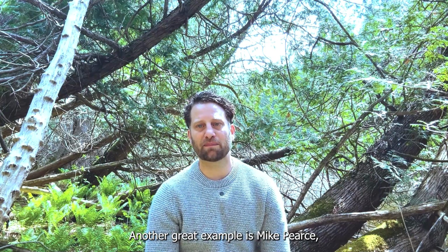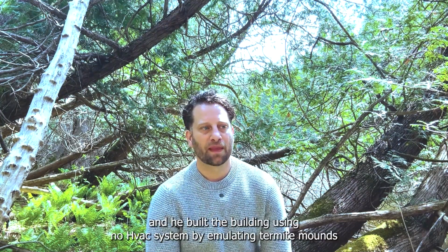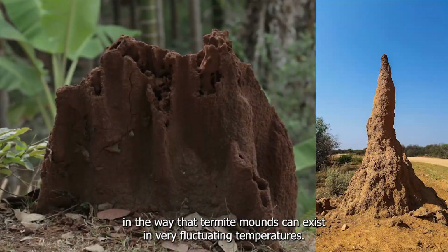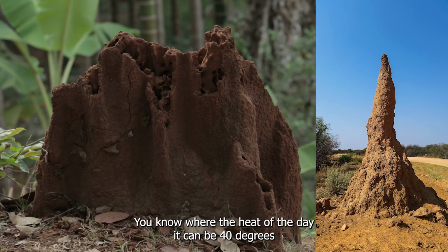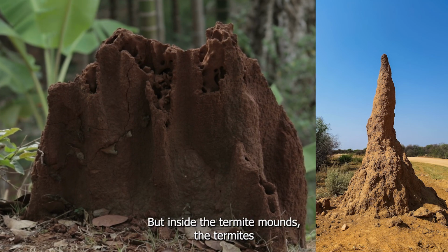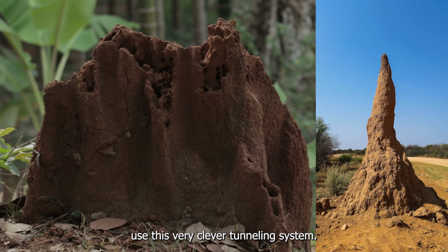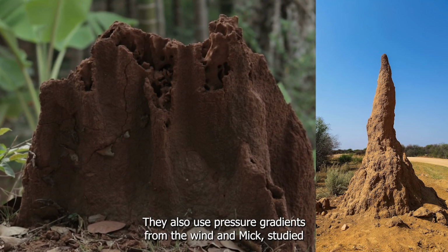Another great example is Mick Pierce, an architect who built the Eastgate building in Harare, Zimbabwe. And he built the building using no HVAC system by emulating termite mounds. And the way that termite mounds can exist in very fluctuating temperatures, where in the heat of the day it can be 40 degrees and at night it can go down to 2 degrees Celsius. But inside the termite mounds, the termites use this very clever tunneling system. They use gas exchange, they use stack effect. They also use pressure gradients from the wind.